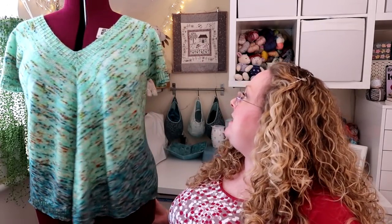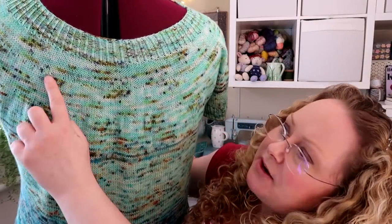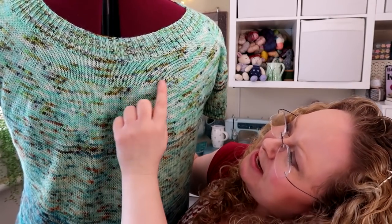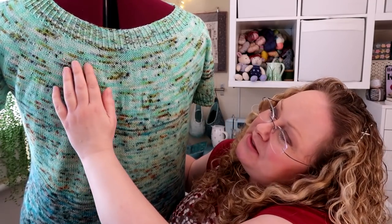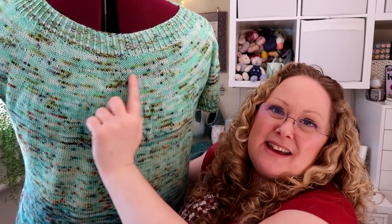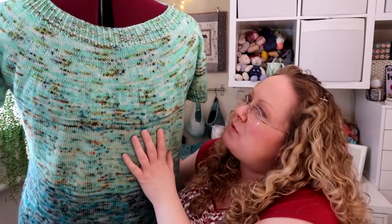So the one thing that I'm not as keen on is, rather than having raglan increases, because this is a top-down sweater, the increases are actually dispersed over the whole circle round the neck, and in some places I think you can see where there's a line of increases. So here for instance I can see a line where there's some increases there. A raglan increase looks quite interesting, but I don't think you really want to see increases that are just dispersed over the whole top.